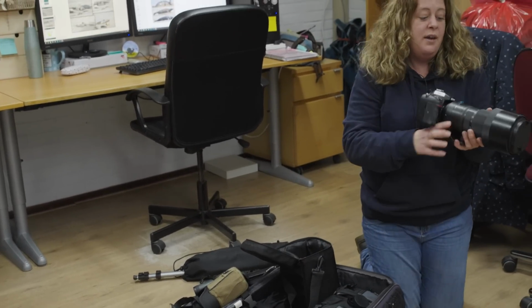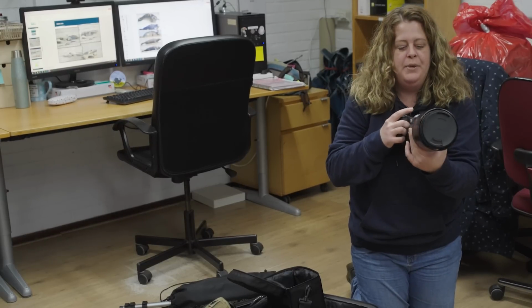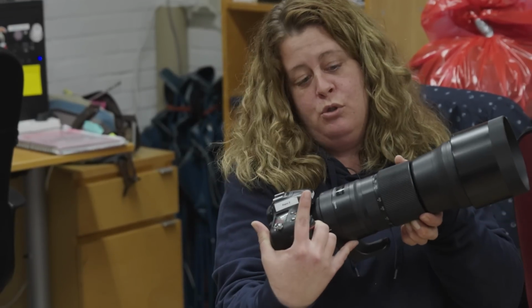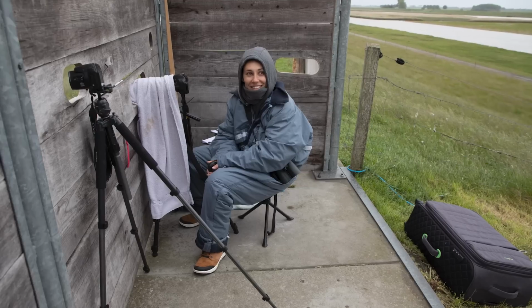This is the one that we have, the 600. So of course we will put it on our tripod because it's vibrating a lot. Zoom in and zoom out also quite easily. But yeah, in the Dollard the holes are not very big, so we place first normally the lens and then we attach the camera.